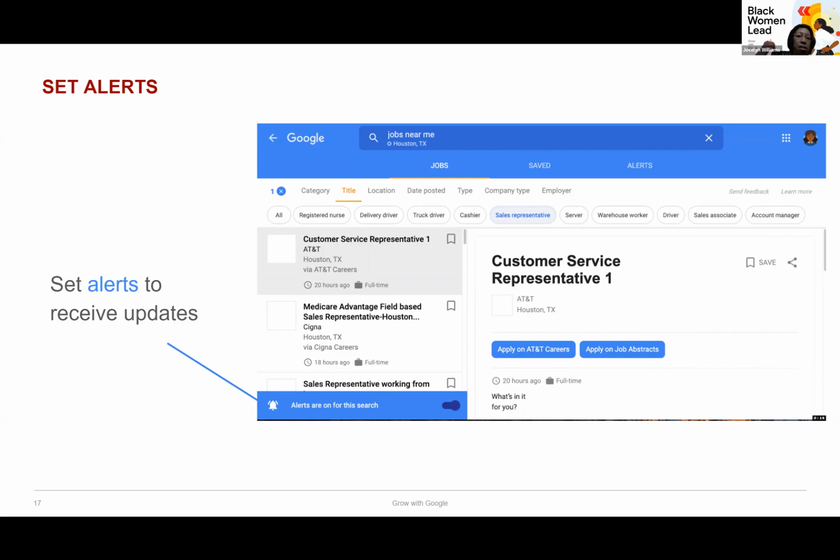But you can set up alerts so you don't miss out on opportunities. Because when the employers post all the time, not necessarily on a specific schedule. You can't determine, okay, well, they post everything on Friday. That's not the case. Employers post all of the time.